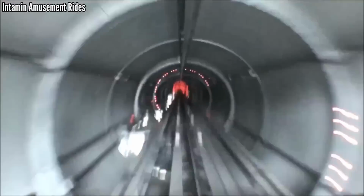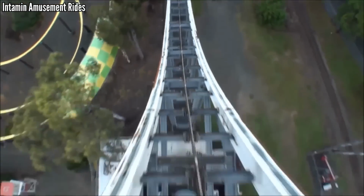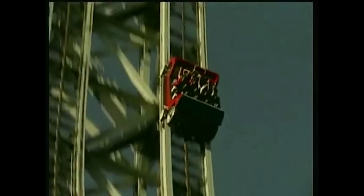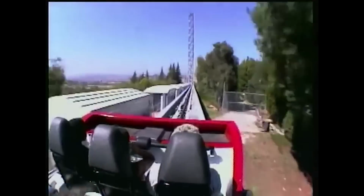Superman had a sister coaster in Australia, Tower of Terror, but that closed down in 2019, and it's not in North America. Plus, Superman opened for a time in 1996, so technically it was the first to reach all these milestones, and it should get landmark status for that.